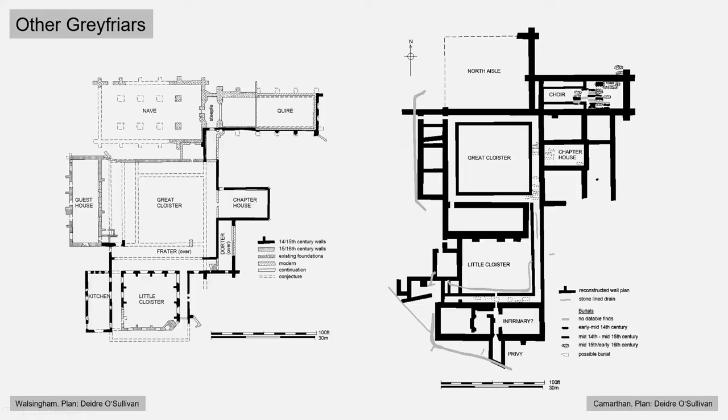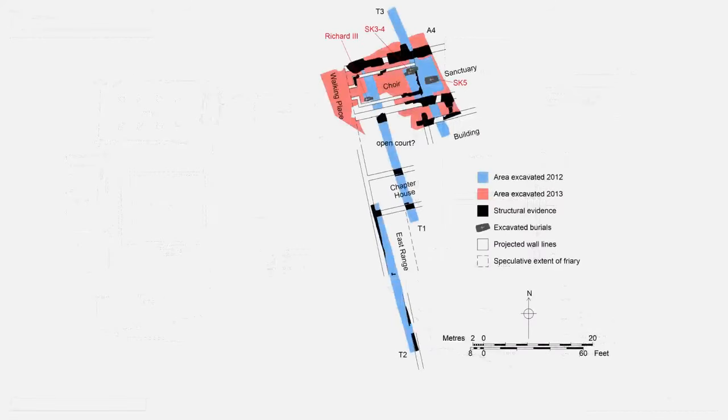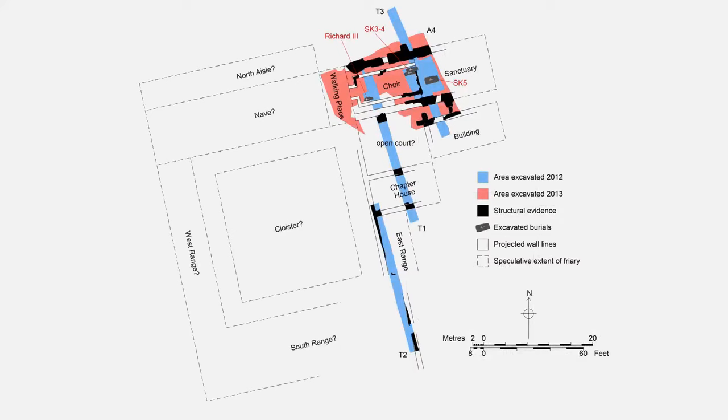So we can start using these comparable sites to fill in and suggest an outline for our friary. So we can therefore go from this plan of known to this speculative plan of the layout. Here we're suggesting that maybe the chancel is double the length of the choir, because that seems to be fairly consistent on Franciscan friary plans, and we're suggesting the nave is the same length as the chancel of the building, because again, that seems to be a common trait.